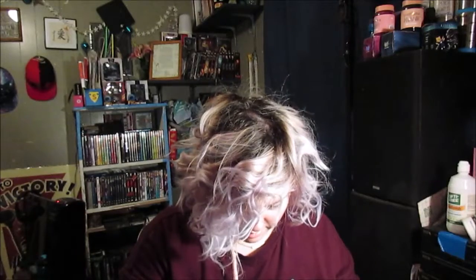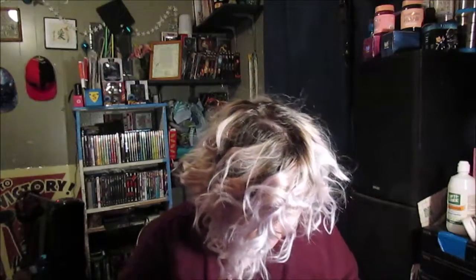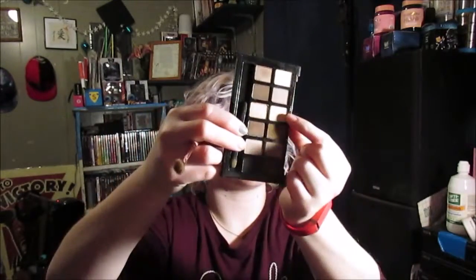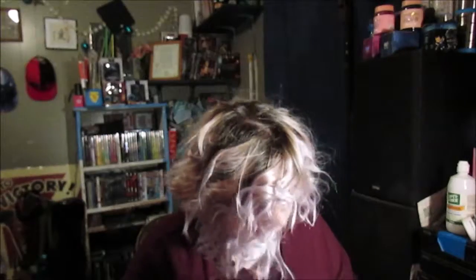Okay, so I'm going with the Alexi 207 angled brush. Shit, it's broken. I don't know how it's broken. I never use it, but so I'm gonna put that shade down on my lid. Right, then I'm gonna go in with this darker brown shade and put that in the crease.